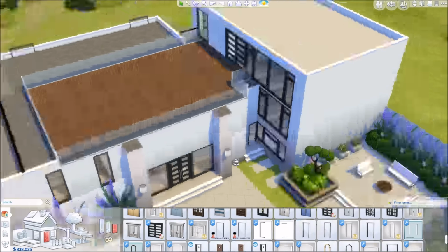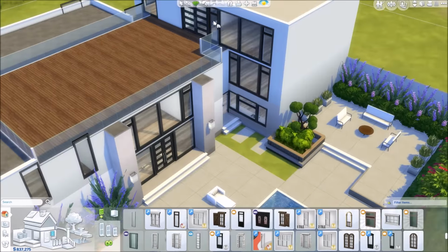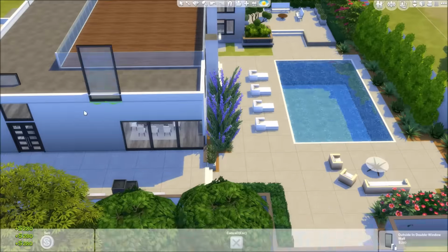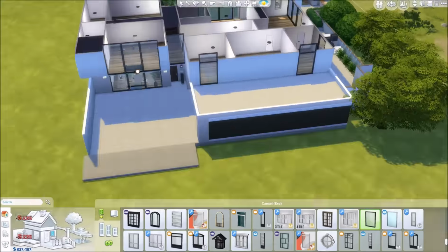And in the end, I think you don't even notice the difference between the medium and the high, the medium and the small walls. So it's all fine. So yeah, that's basically it for this part.